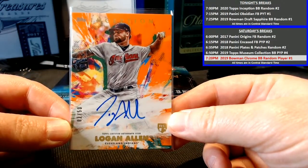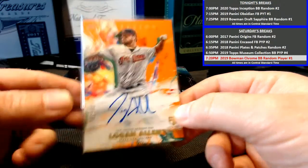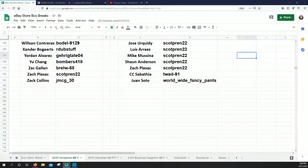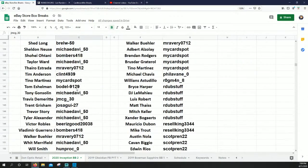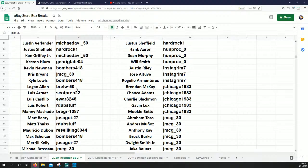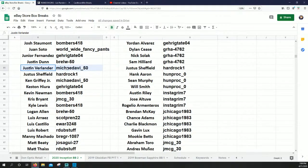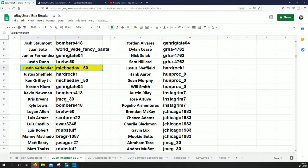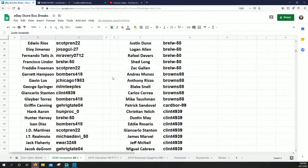Not too shabby there. All right, let's go through our list and see who got which cards. So our Justin Verlander base goes to Mike Davey 50. Congrats on that. Our Eloy Jimenez goes to Joe Sagi 27.